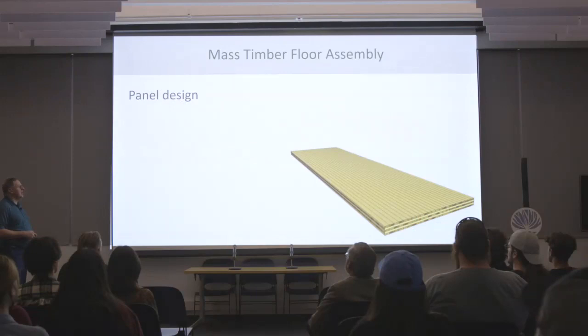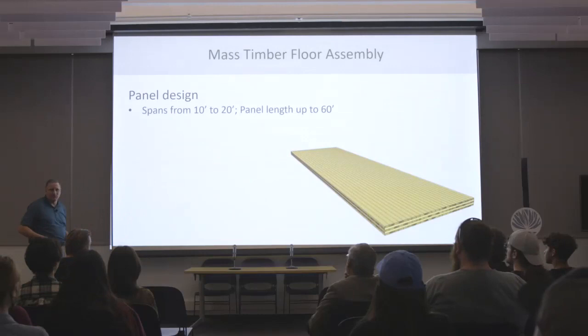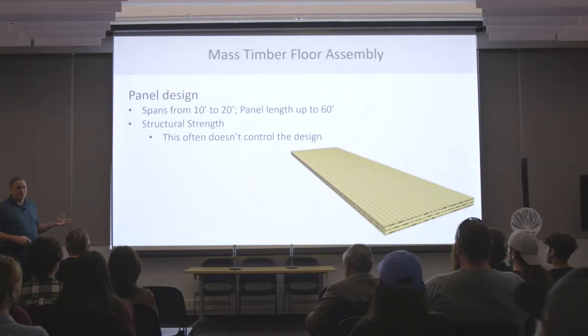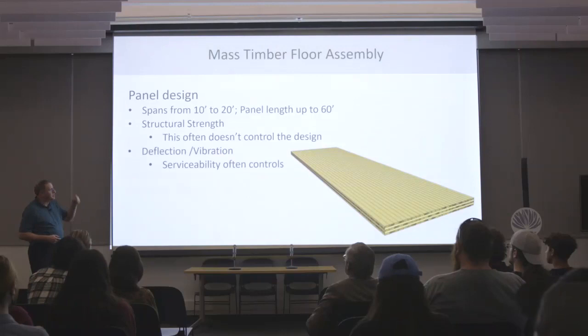All right, so what does a panel look like? So here's a big panel. It's going to span around 10 to 20 feet, but it can be made up to 60 feet long. So it's going to span over multiple supports. The key to this is that you can lay a lot of square footage at one time, so it makes construction go a lot faster. The structural strength is not actually what controls. What controls is vibration and deflection. So when we talk about fire design, we have the ability for that extra strength built in, even if we lose some of that wood in a fire.